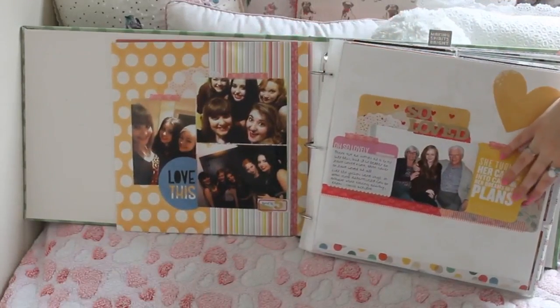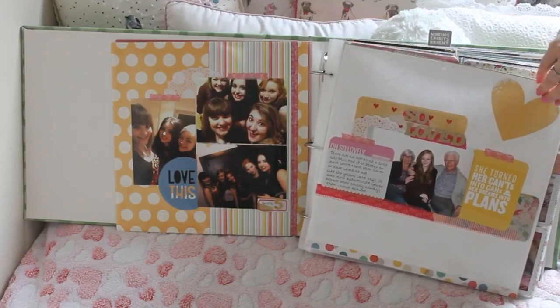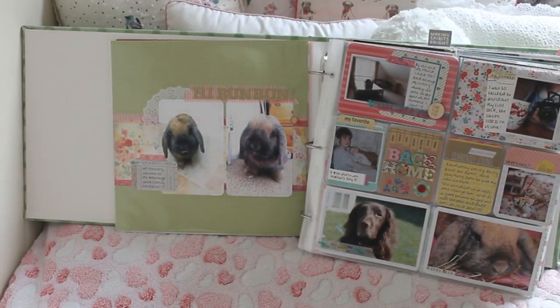And then that one on the left is of me and my friends at university. The one on the right just documents that my nan passed away, and I didn't want to dwell on it too much, but I did want to acknowledge it. And then obviously the one on the left now is when I got my little teddy bun.